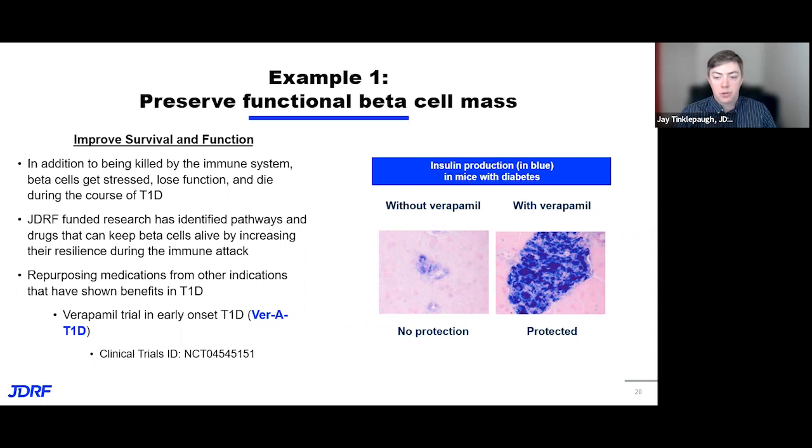Verapamil is a widely used drug, primarily used to treat high blood pressure, but in mice with diabetes, it was shown to reduce beta cell death, which you can see in the figure. Diabetic mice that were not given verapamil had more beta cell death and thus significantly less insulin production than those that received the drug. So just to highlight it on the right here, mice without verapamil had no protection, whereas those who received verapamil were protected.